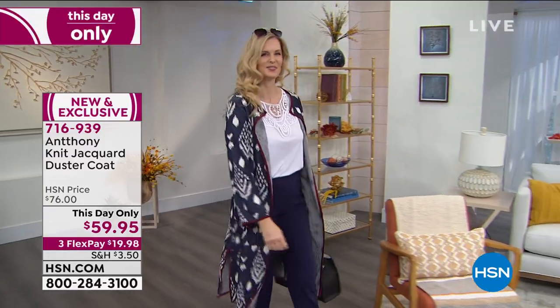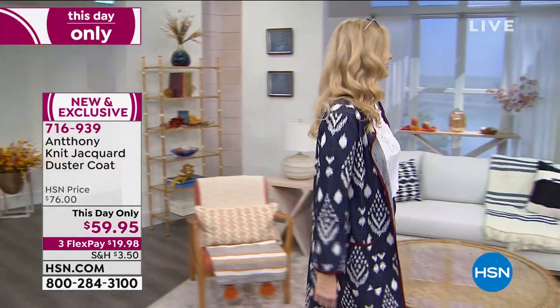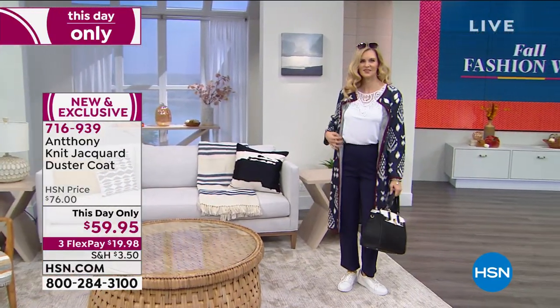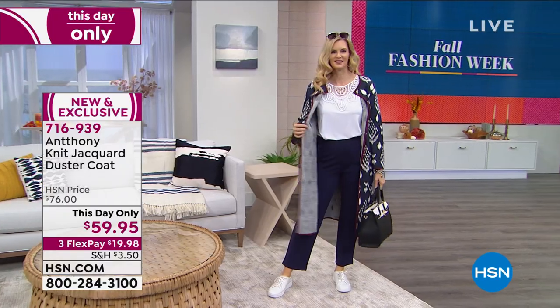It's one of those pieces. It has patch pockets on the front. It's got piping down the front. It's got this great movement with the side slits. It is your piece to own.